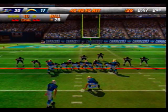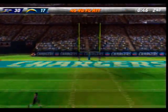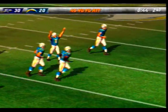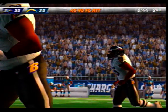This is going to be about a 45-yard field goal attempt. The kick goes through the uprights and it's good. Inching closer after that field goal, but still 10 points behind.